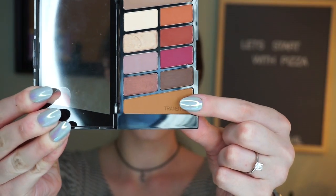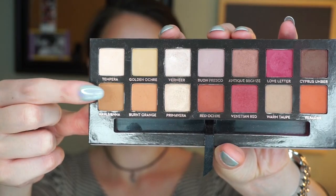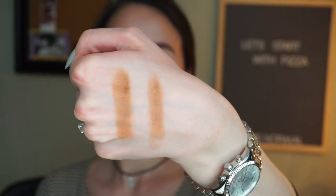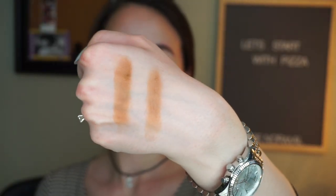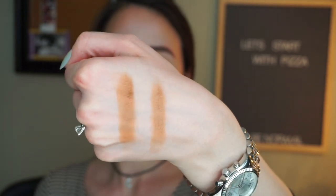And then the last shade in the Wet n Wild palette I found was the most similar to the shade Raw Sienna from the Modern Renaissance palette. Surprisingly, the one from the Wet n Wild palette was actually a bit more pigmented than the one from the Modern Renaissance palette, which was a huge shock for me because I didn't see that through most of the shades here. Alright, got my hair out of my face again.